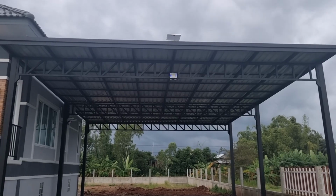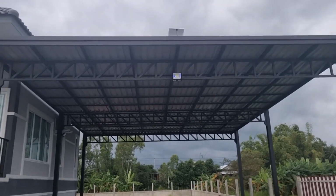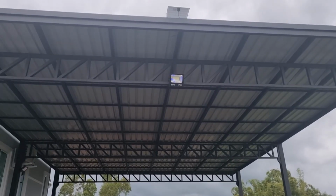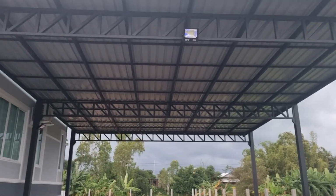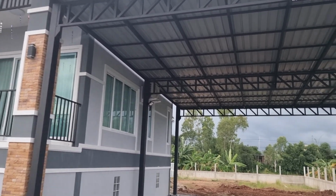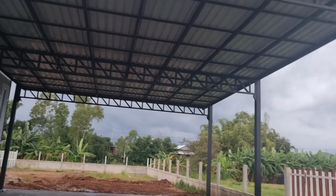And I've got my spotlight up here facing the gate. These are just set for automatic, so they come on at dusk and they go off in the morning when it gets light. And yeah, they last the whole night, which is quite good, very surprising.